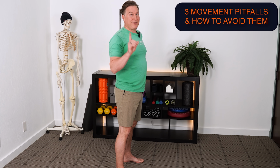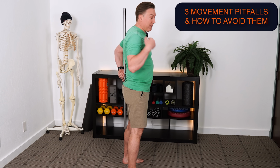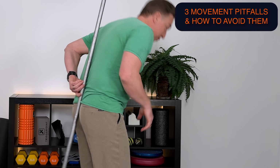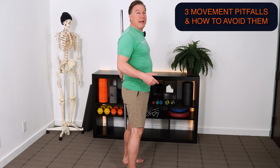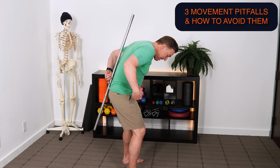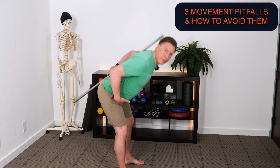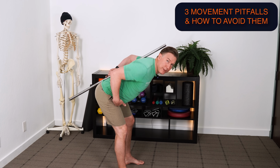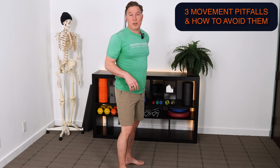As you do this, your hamstrings will get more flexible. But this is what I'll see happens to a lot of people. They'll put the stick like this, they'll go to bend over and it does this. See how it came off my upper back? They're bending from their back and not from their hips. So this stick allows them to have some external feedback of whether they're bending properly or whether they're bending incorrectly. So that's a way that you can practice this.